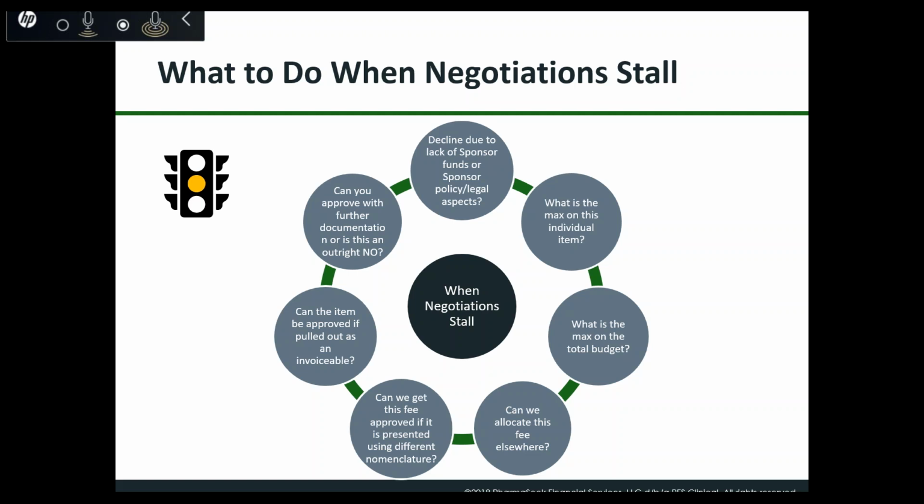different way. Another question to ask is, can we allocate this fee elsewhere? We can also ask, can you approve this fee with further documentation, or is this just an outright no? We can also ask what the max on an individual item is, or what the max on the total budget is. And perhaps we can pull out the item into an invoiceable rather than having it in the per patient budget, and this will actually allow us to get it approved. These are all good things to think about when you're at an impasse.